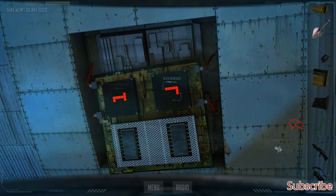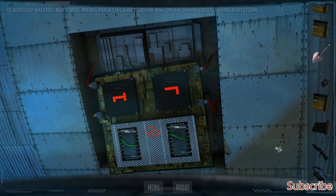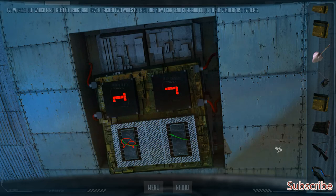That won't do any good. I've worked out which pins I need to bridge, and have attached two wires to each one. Now I can send command codes to the ventilator's systems.